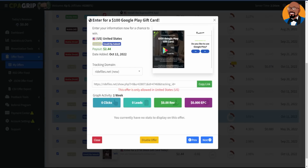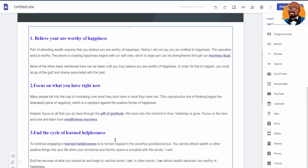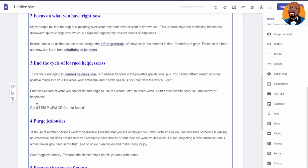And so what you want to do is create a call to action. You want to integrate a call to action inside of the article itself. So, for example, after point number 3, I'm going to create a call to action that says, for example, literally what the title of the offer is. So, get a $100 PayPal gift card to spend. And so I'm going to copy that. I'm literally just copying this, then going back.